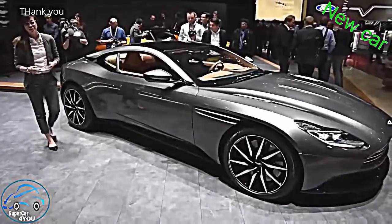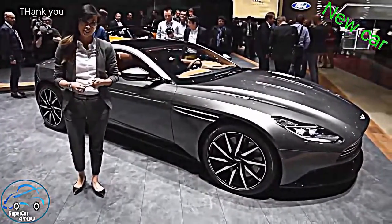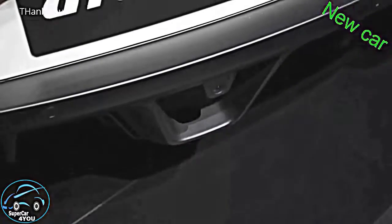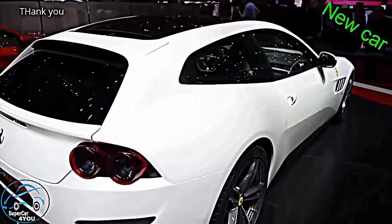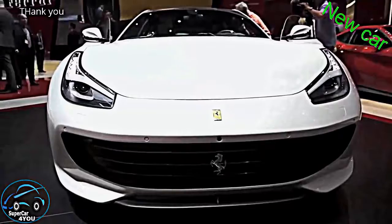So this DB11 is the most powerful and the most efficient DB that's ever existed, and I'm going to argue that it's also the most sexy. The GTC and the Lusso parts of the name come from historic Ferrari models, while the four signifies how it has four seats. So the name and increased practicality aren't that sexy, but everything else about the car is still pretty hardcore.